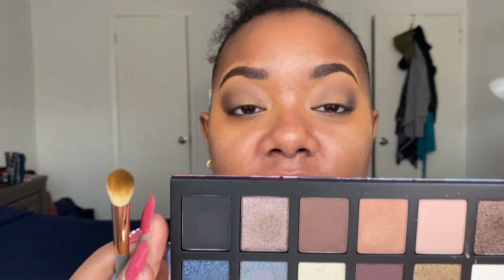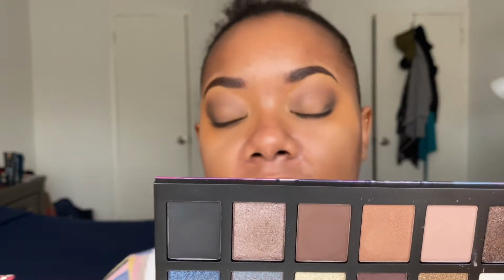Everything is blending so nicely. I really like how the mattes perform in this palette. The black is not as pigmented as it could be. It could be a little bit of a deeper black, but when you're not a makeup artist and when you are not a professional, having something that is a little bit lighter to go in initially is really helpful. Otherwise, it could get too much pigment too quick. So I'm not mad at this.